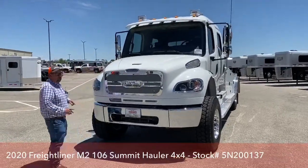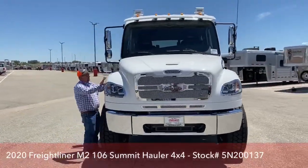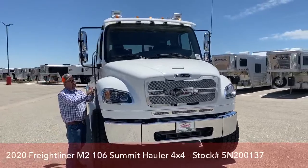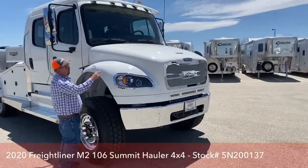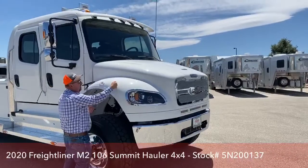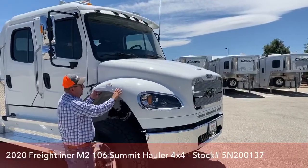As we start to walk around, the hood itself is made of compressed fiberglass. It's not just a thin layer over the top, it's compressed. So if something happens and we dent it, it's easily repaired as compared to replacing the entire hood.